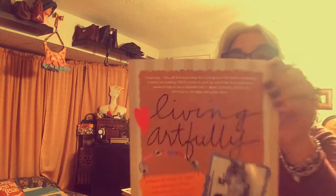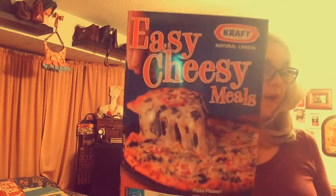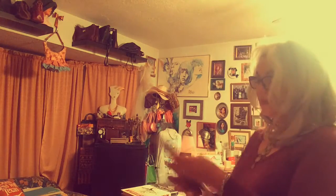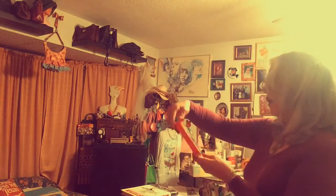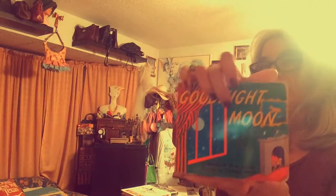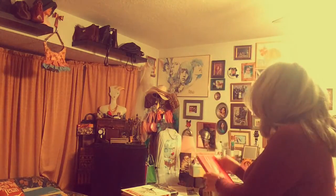Living Artfully. All right, C.S. Lewis, Mere Christianity. Easy Cheesy Meals by Kraft. Power Rangers Mega Force. And this is a little tablet that's kind of a take-home folder insert for students. Goodnight Moon in the chunky little, what is this called? The board book. How to Be a Lady, a Contemporary Guide to Common Courtesy.